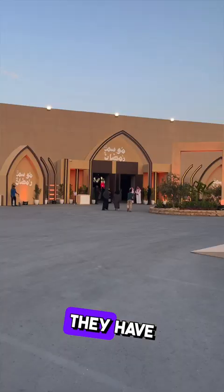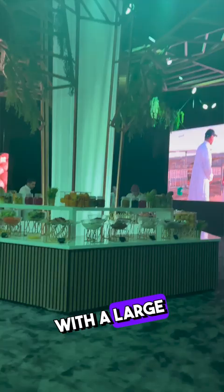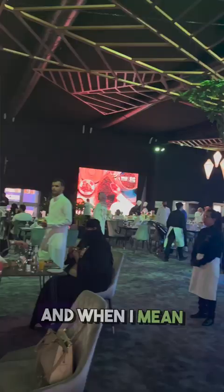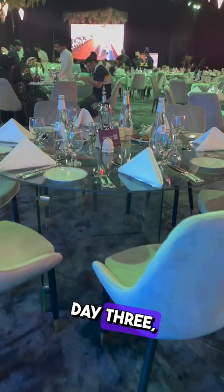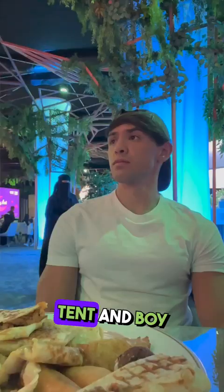Here in Saudi Arabia, they have Ramadan tents for iftar. Ramadan tents are massive open buffets with a large variety of different food. And when I say a large variety of food, I mean they got literally everything known to man. So for Ramadan day 3, we walked up into this Ramadan tent, and boy, was I hungry.